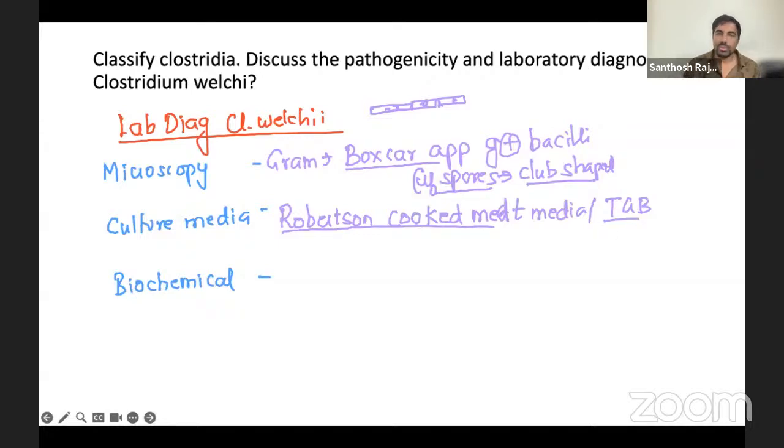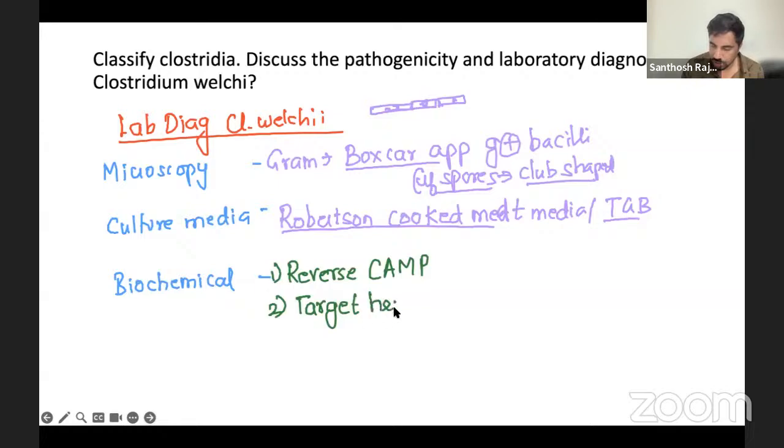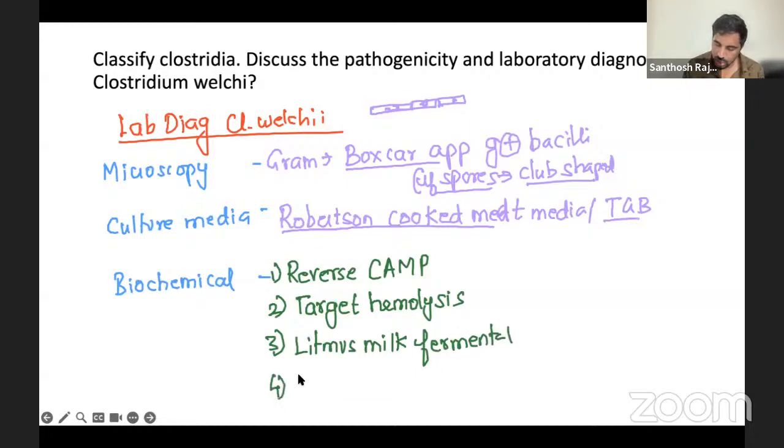Now biochemicals. We have a lot of important tests. One test is called reverse CAMP. The reverse CAMP test will be positive. Number two, there is a sign called target sign, the target hemolysis. Then there is litmus milk fermentation, and also something called Nagler's reaction. Everything is very specific. Everything is also a 1 mark question, so you have to know everything very carefully.